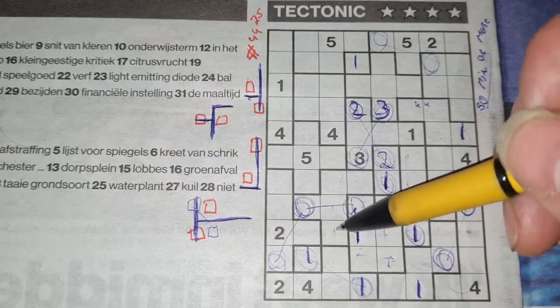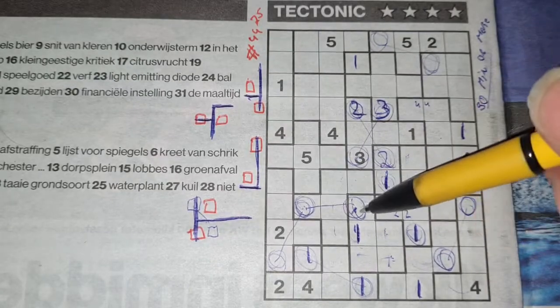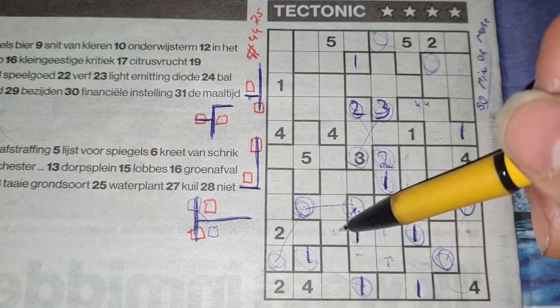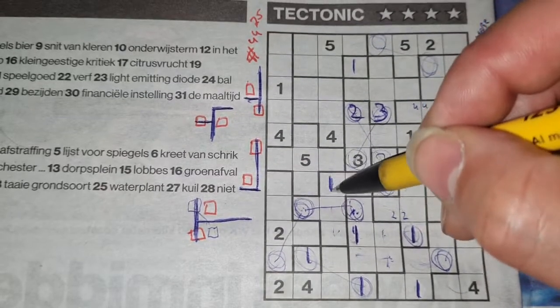So these 2 boxes cannot be a 1. But also that box cannot be a 1. This box is connected with that box. And I've told you, this box cannot be a 1. We already have a 1 here. So these 3 boxes cannot be 1. That box cannot be a 1. So 1 box left for the 1 should be here.